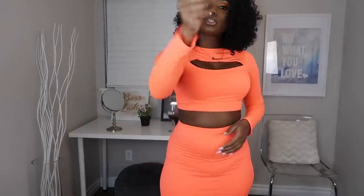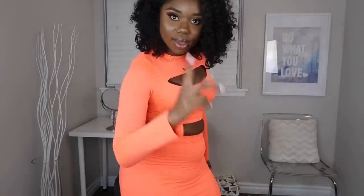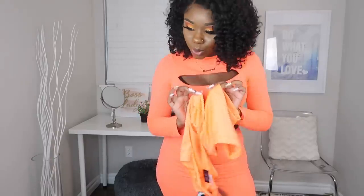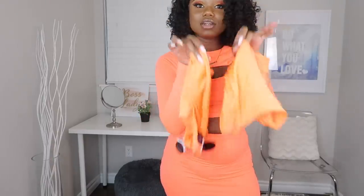But yeah, this is just really popping. It's comfy. Sis, just go get you a set like this, okay? Now, since I'm already wearing this orange-like color, I'm just gonna stay in this zone right now, and we're gonna try another bathing suit. Okay.